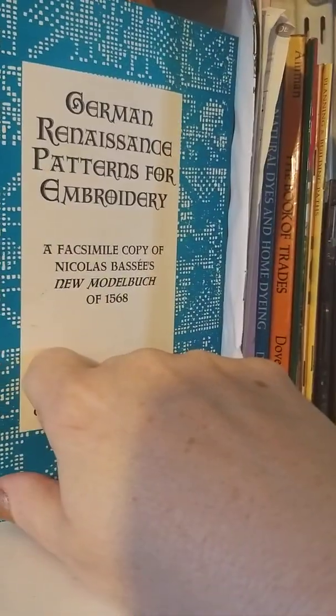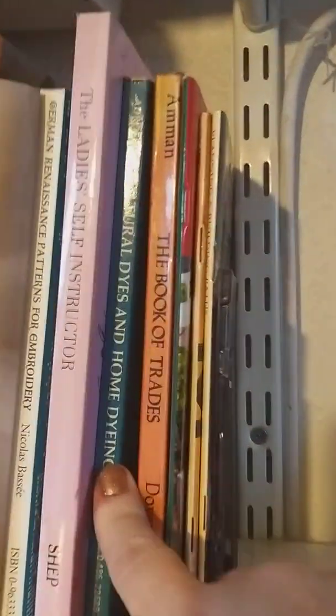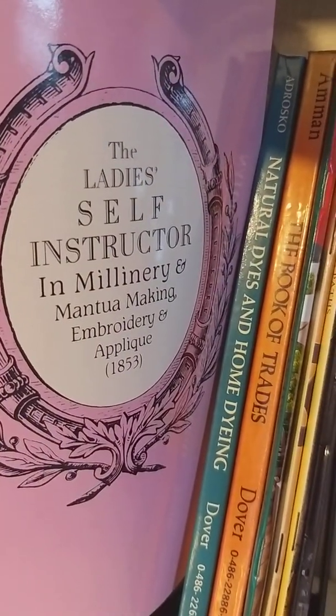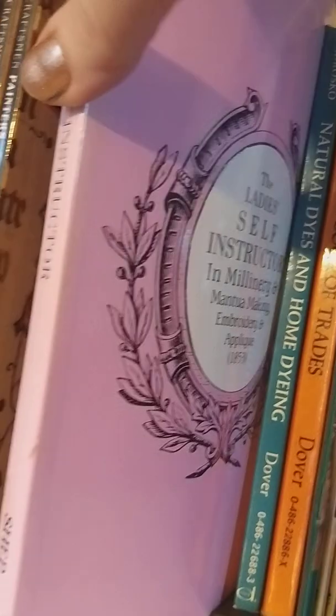German Renaissance patterns for embroidery. And then natural dyes. And then you honestly go down the rabbit hole. And then this one, Self-Instructor in Millinery and Mantua Making from 1853. So that is my book collection that's here.